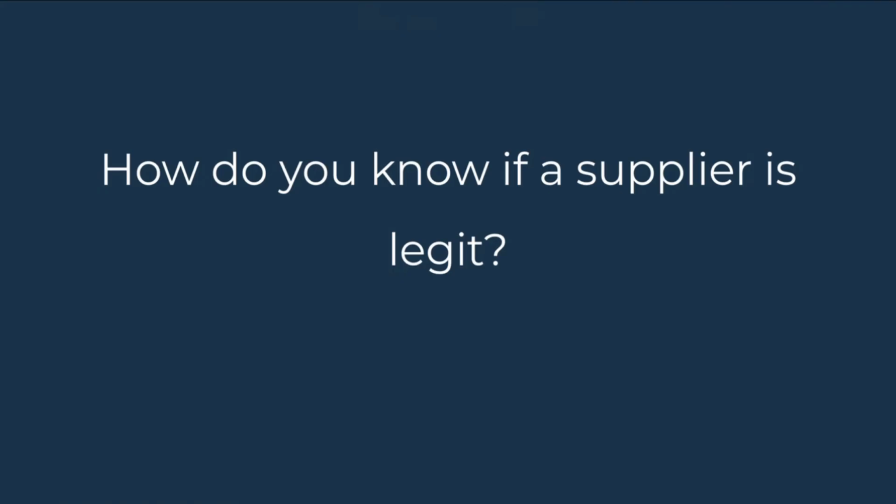So how do you know if a supplier is actually legit? The best way to tell if a supplier is actually legit is going to be seeing if they take PayPal. Always check out their PayPal. It's way quicker. It's way more secure. You can also just look at their social media.